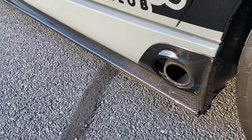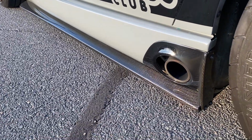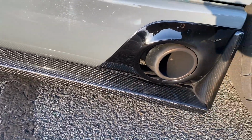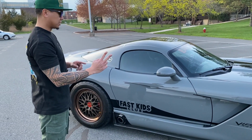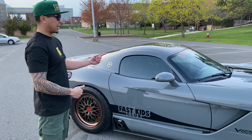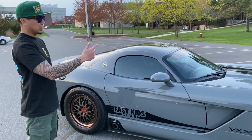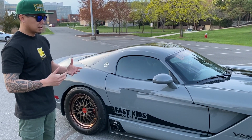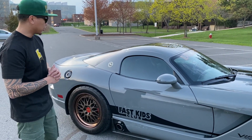For the rest of the side of the car, I went with the APR Performance carbon fiber side skirts. You can see the Corsa Performance muffler right there. That's the entire Corsa Performance exhaust system. And actually the exhaust system to the headers are two-piece headers. I had everything ceramic coated because with the Vipers, the cabins get extremely hot from the exhaust system. So the ceramic coat did bring down the heat a little bit. Nothing too significant. I thought it would drop the temperature down a little bit more than it did.